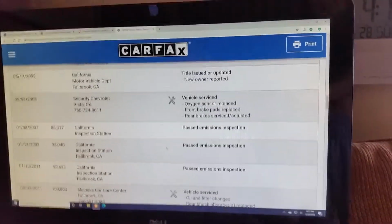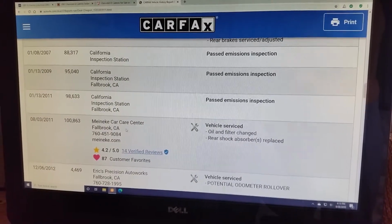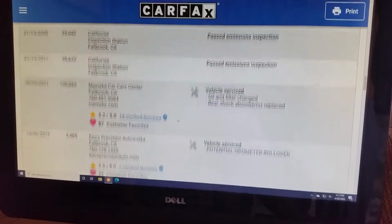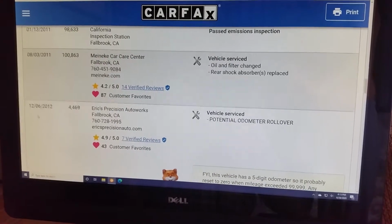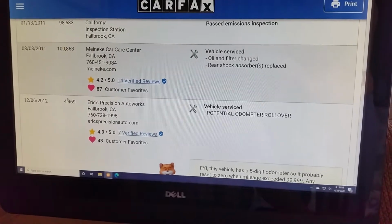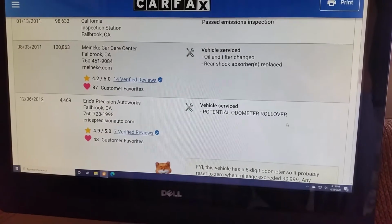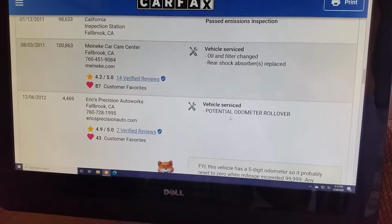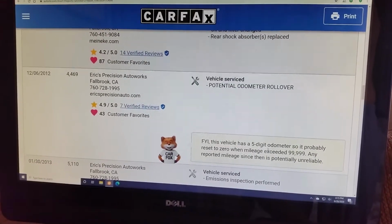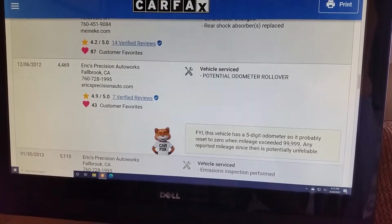More emissions, more emissions. Okay, then we come up to 2011, and it had a Meineke car care, an oil and filter change, and rear shock absorbers were replaced. Then in December of '12, okay, here's where it hit 100,000 miles in '11. Now it's got 104,469. This is where it shows potential odometer rollover, because that service garage reported it as over 100,000. For your information, this vehicle has a 5-digit odometer, so it probably reset to 0 when mileage exceeded 99,999.